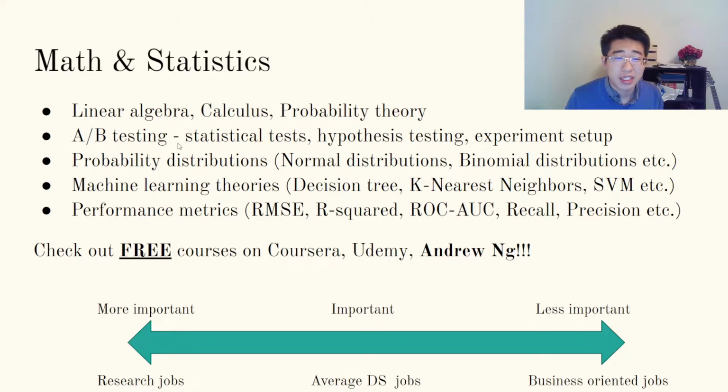And then you have statistics, A/B testing. You have to run some experiment setup to test a new change in the business, maybe a new product or maybe a new treatment, and you want to measure how effective it is. You have to set up the experiment. There are a lot of assumptions that you have to go through, and this is where all the statistics comes in, right?